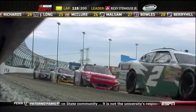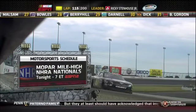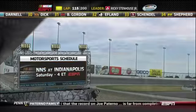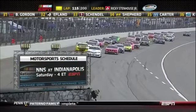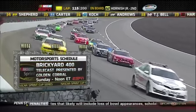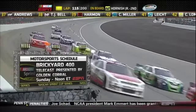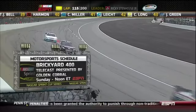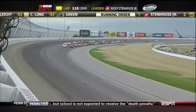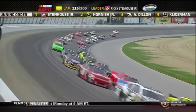So Kyle Busch back in 12th place as we double up for the restart. Reminder that coming up later today, the NHRA Mopar Mile High Nationals, 7 Eastern, over on ESPN2 to wrap up the motorsports weekend coverage. Then next weekend, it's on to Indianapolis and the first ever NASCAR Nationwide Series race at the Brickyard, Saturday, 4 Eastern on ESPN. And we kick off our Sprint Cup Series coverage where we bring you every race for the rest of the season on the ESPN networks with the Brickyard 400, telecast presented by Golden Corral. Next Sunday, starting with NASCAR Countdown at noon Eastern time, with that wild card race, Casey Kane's win at New Hampshire last week. Really, for all those drivers to make the chase, it's about one thing, winning.